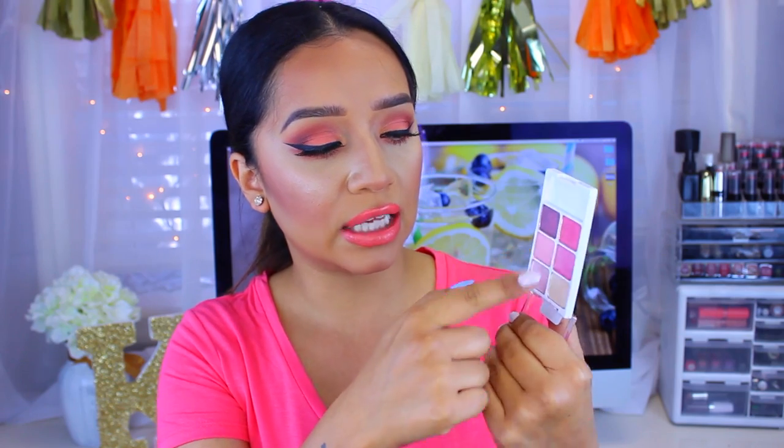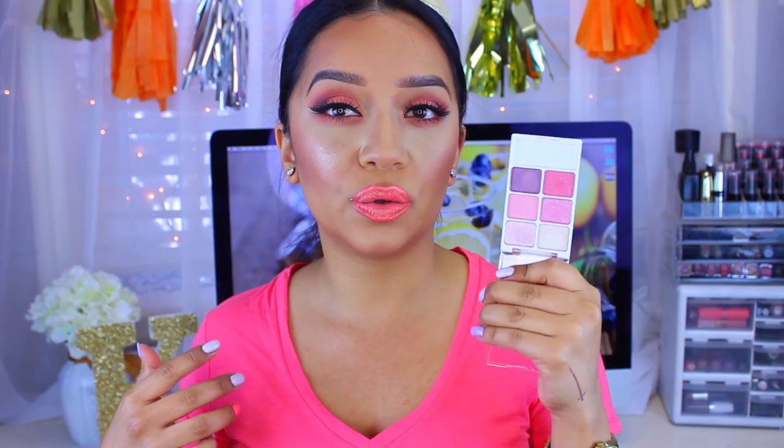So the first one here is called Thrift Store Chic. I think it's Chic. Thrift Store Chic. And it has really pretty pink colors, as you can see here. It has purples, and then it has pinks, and then it has two little glittery ones. Most of these are on the shimmer side, but they're not overly shimmery. Besides these two, they are sparkly. They have that really nice glittery, sparkly effect. This one is absolutely gorgeous. If you like pink, purple colors, then I think you're really going to enjoy these.